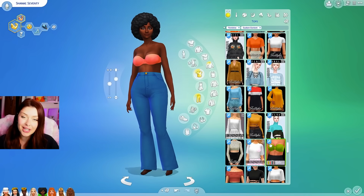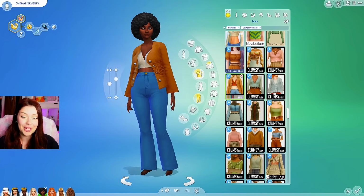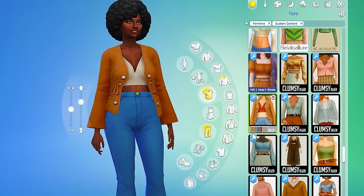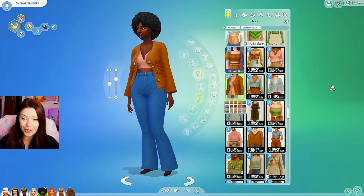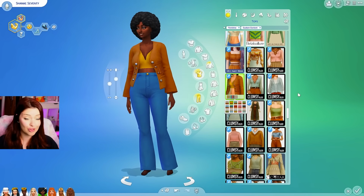For my shirt, I think I do have a furry jacket somewhere. Oh yeah, like this one. That actually looks so cute with those jeans. And we can change the color of the shirt underneath. So maybe we could go with that pink, looks really nice. Or we just go with a yellow.